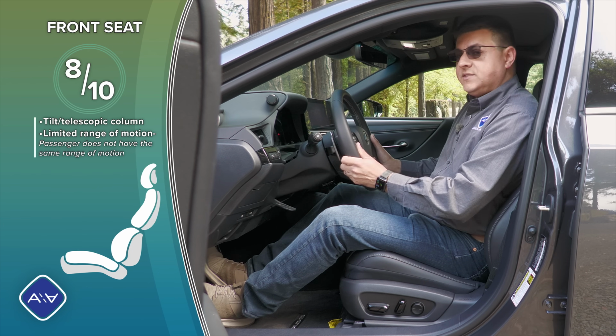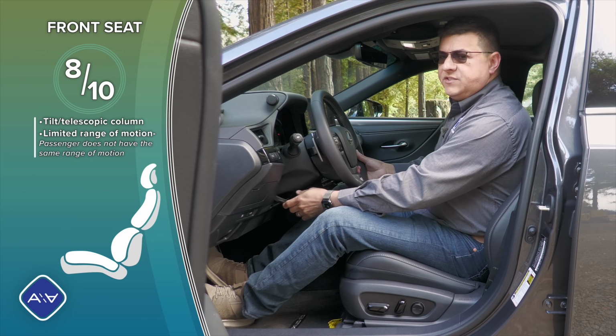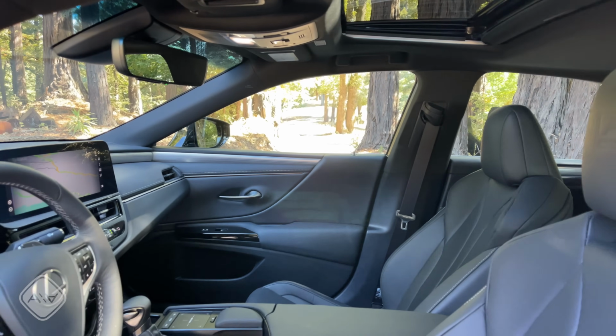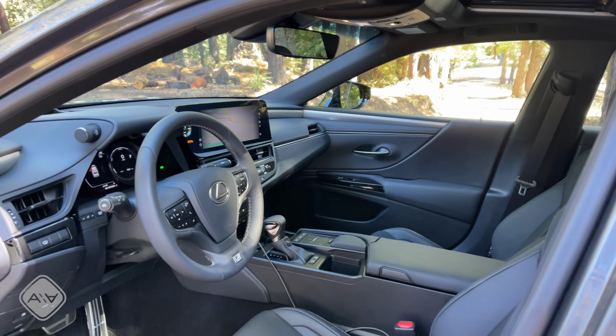We have a manual tilt telescopic steering column with a slightly shorter range of motion than some Lexus models, and keep in mind that much like other Lexus vehicles, the front passenger seat does not have the same range of motion as the driver's seat.